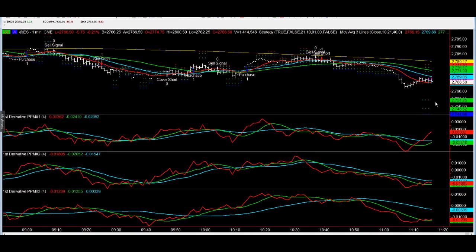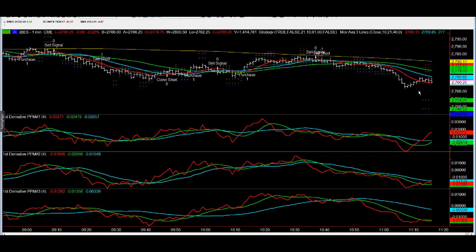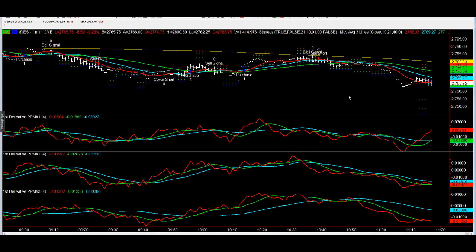It looks to me like they're going to try to fulfill this downward objective here. The key to this pattern is actually just right where we are at 2766.50. We just took that out. If we can continue to go down, we're at 2765.75. We should see a retest of this low. We'll see the PPMs are trying to bottom here.